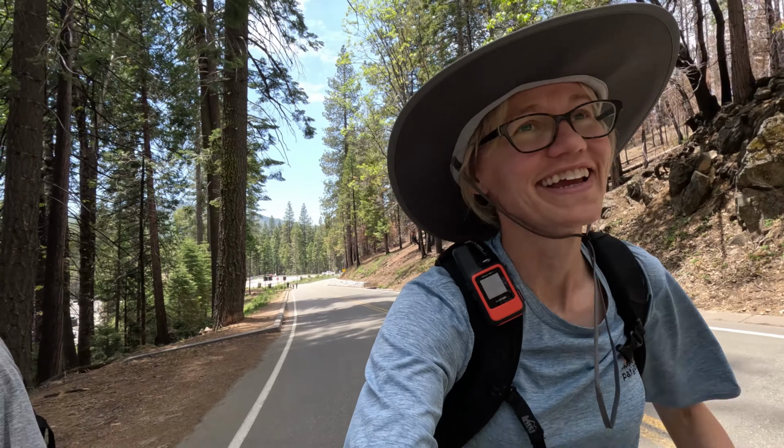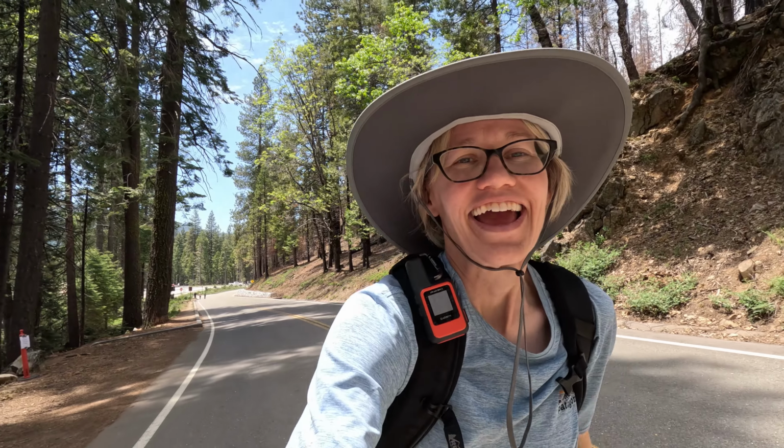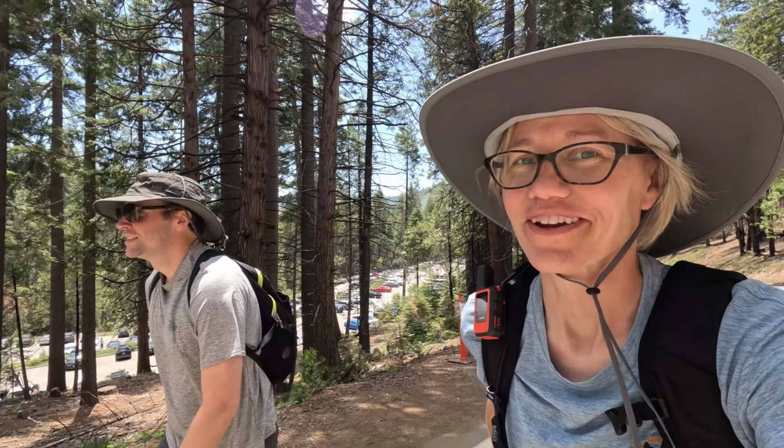We made it to Yosemite and we are at the Mariposa Grove and the shuttle's closed. Can't drive out. So we're hiking the road 2 miles to get to the trailhead for the grove. It'll be worth it, right?